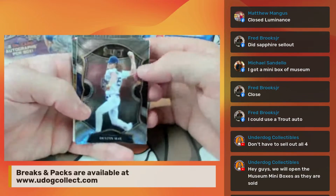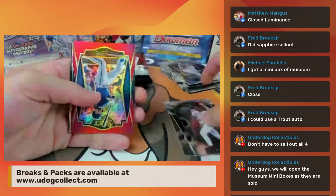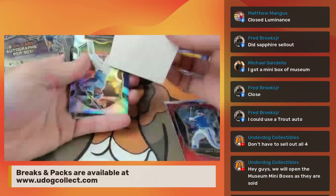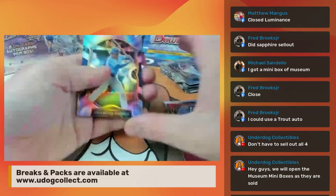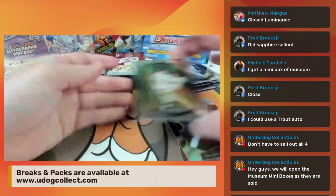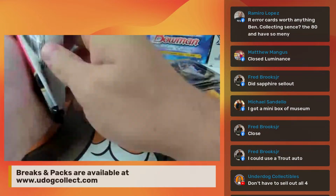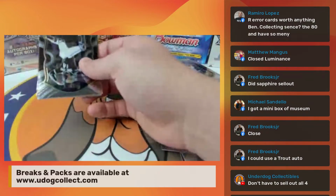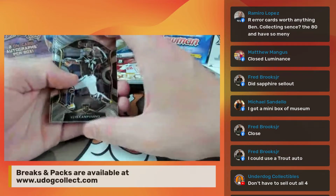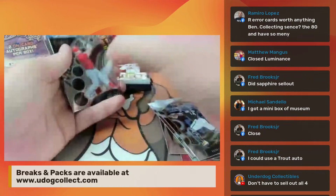Need to focus. Dustin May, Jared Oliva, Joey Gallo insert, red. Yep, that's what I thought it felt like it might be. Here's a Prism Alberto Mondesi and a Ryan Weathers. Luis Campusano, Luis Castillo. This looks like our memorabilia card, and it is.